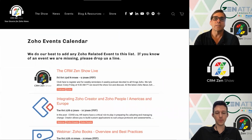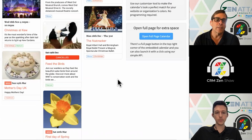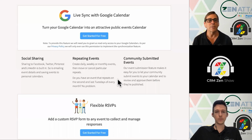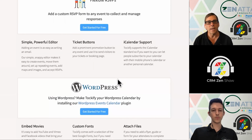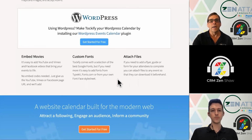And I have to say, Tockify was really just great because it has Google Calendar synchronization. It allows you to do recurring events, so you can have community submitted events. If a person's in an event, it's automatically got the social share buttons there, so you can just go ahead and share it with anybody else. It's got RSVPing. It's got iCalendar support. I mean, it goes on and on.